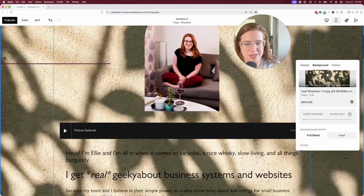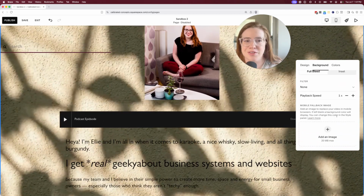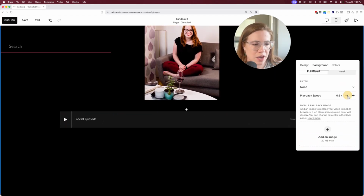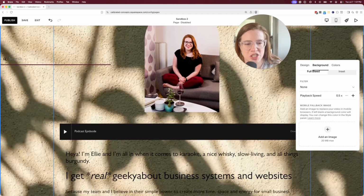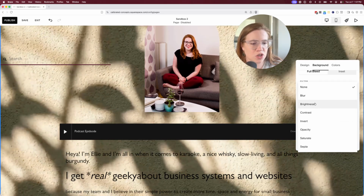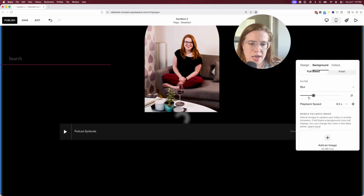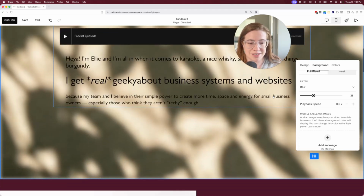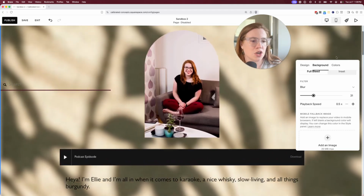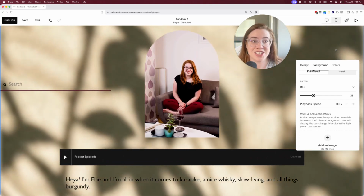Then you have this lovely background and you can adjust everything with it. You could have used it for any video. So I can say, okay, I want that to be at half the speed and make it really slow moving. And maybe I want to add a little bit of a filter to it, a little bit of a blur. And that's that. That's my new background. So that is the last thing in the aesthetics area that they've changed this year.